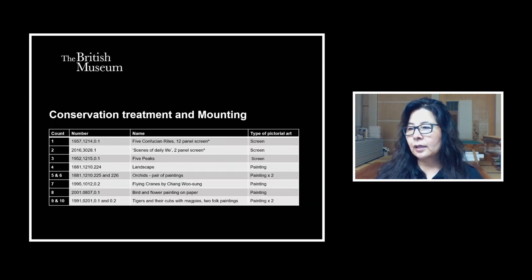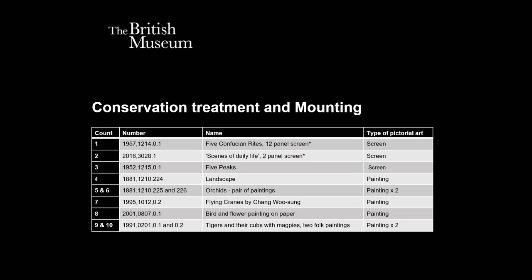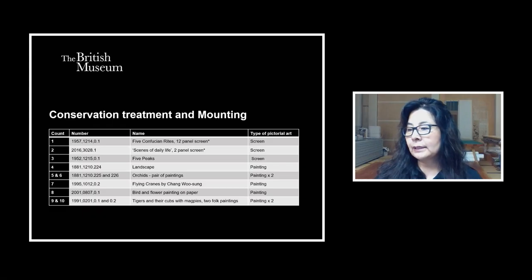During the first year of the activity, 10 works were identified as requiring conservation. These paintings were chosen based on their historical importance and the urgency of the treatment needed. In the second year, the conservation plans were devised and treatment began. Now I will discuss each object in more detail.